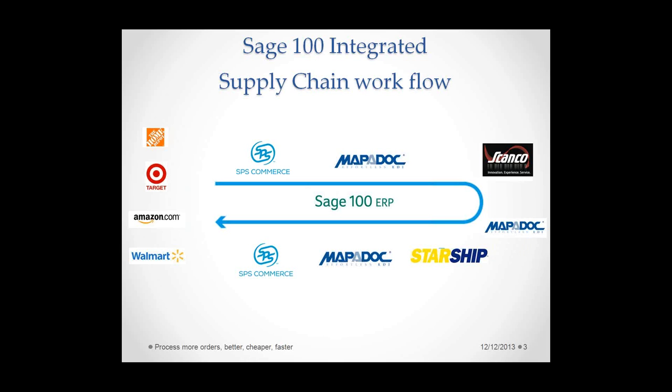Once the order is ready to be shipped out, you're going to see Martha go into StarShip and pass it over to Caroline, where she's going to walk you through the integration of StarShip with MAPADOC and Sage 100. At this time, the user has the ability to pick the appropriate carrier that they want the goods shipped out on. They can rate shop, and they can get detailed information about a shipment, which includes within StarShip email notifications and completed scan information, parcel, and freight.